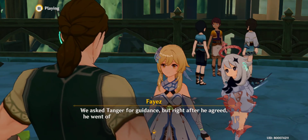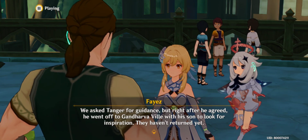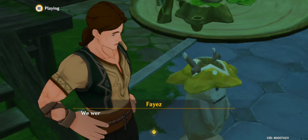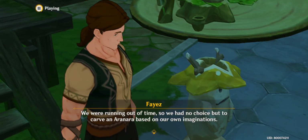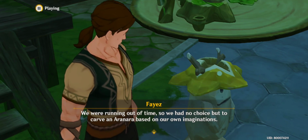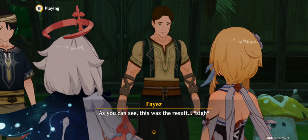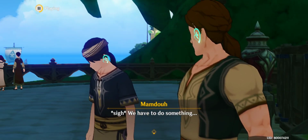We asked Tanja for guidance, but right after he agreed, he went off to Gandharvaville with his son to look for inspiration. They haven't returned yet. We were running out of time, so we had no choice but to carve an Aranara based on our own imaginations. As you can see, this was the result. Oh, we have to do something.